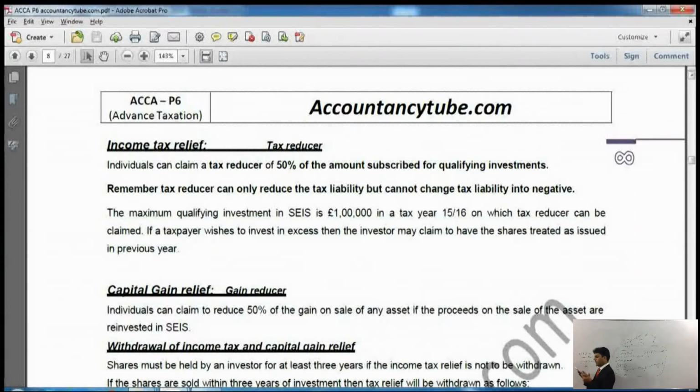Remember, a tax reducer can only reduce the tax liability to zero. It can only reduce the tax liability, but cannot change the liability into negative. So the maximum the tax reducer can do is to change the tax liability to zero. It cannot go into negative, just like the EIS. All right. It will again say the same in the VCT as well.